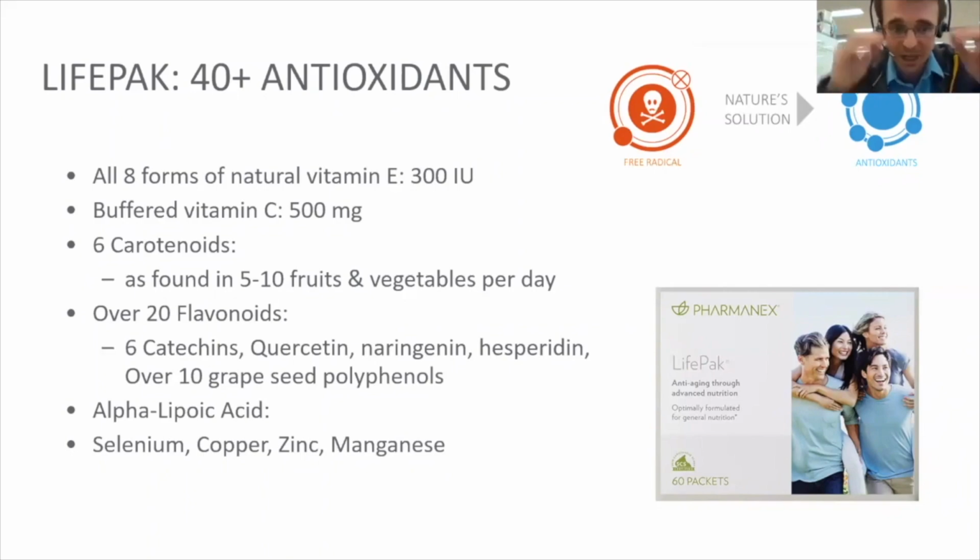We use a buffered form of vitamin C, 500 milligrams. That's significant because typical products will use ascorbic acid, which is a little bit more acidic. The buffered form is kind of a chelated vitamin C form, where you combine vitamin C with a chelate, and it makes it less acidic, it's tolerated better, and it's absorbed a little bit better as well. We have 6 different carotenoids, and these are nutrients that are found in about 5 to 10 servings of fruits and vegetables per day. That's significant because the minimum standard of fruits and veggies is about 5, and it changes around the world, but we look at more 5 to 10 in terms of these carotenoid antioxidants, which are very powerful and can be measured by the biophotonic scanner.